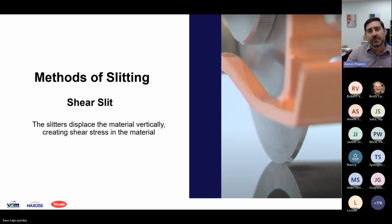So what we're going to focus on for the rest of the webinar is shear slitting, because it is really the best general purpose method, can apply to many types of material, gives the best edge results, and I think most people on this webinar are going to have some type of shear process in their facilities.